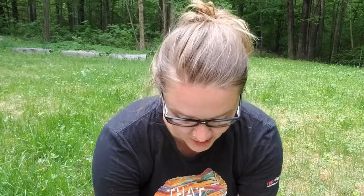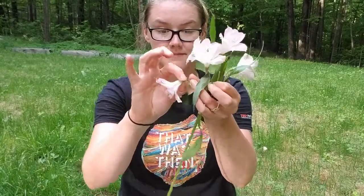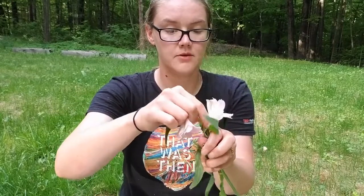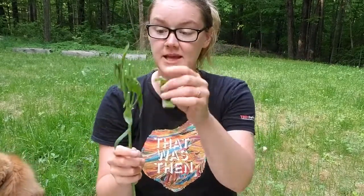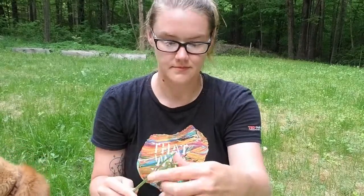piece of paper. So to get started, you are going to want to kind of pull your flowers apart. So I'm going to pull one flower off, pull these off there, pull these off. So I've removed all of my flowers from my stem, and then I'm going to start to pull some of my leaves off because I want to use these as well.